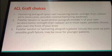And a final option could be using a cadaver graft such as a patellar tendon or hamstring tendon. Typically, if we do that, initially you have less post-operative pain, but one of the disadvantages is it may lead to more failure of your ACL if you're a younger patient. So typically, if you're 35 or under, we recommend using some of your own tissue, such as the patellar tendon, quad tendon, or hamstring tendon. But if you're over 35, it may be reasonable to use a cadaver graft.